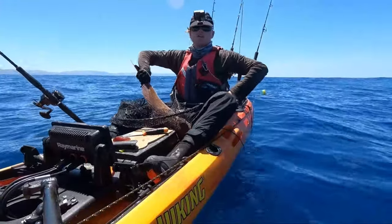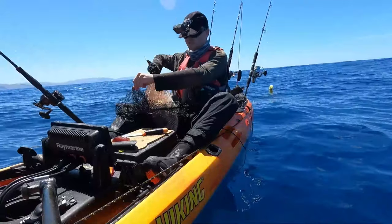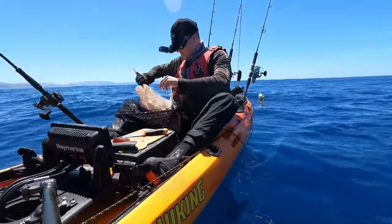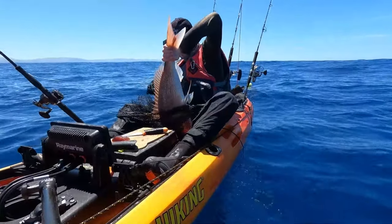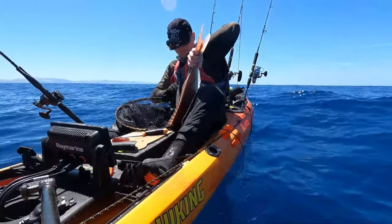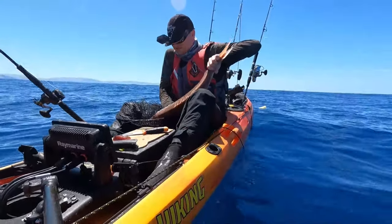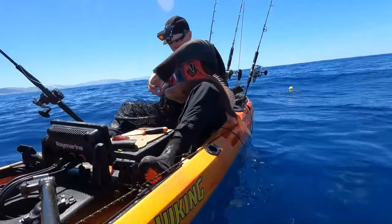Well, the day goes from quite shit to incredible. And now, I don't believe this. We've just picked up a massive, well, pretty massive for out here, I gotta say. By far the biggest snapper I have ever caught out here. It's not even close how big this fish is.